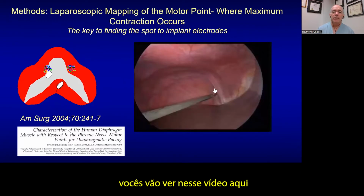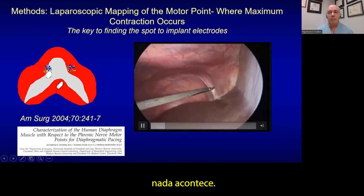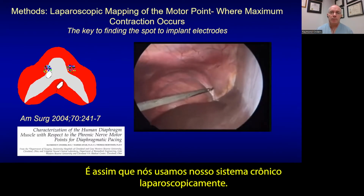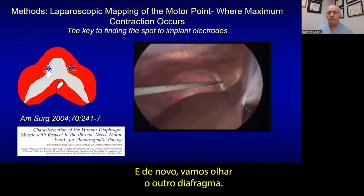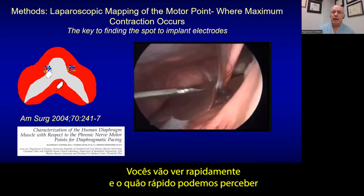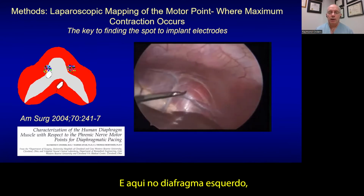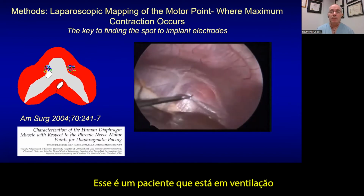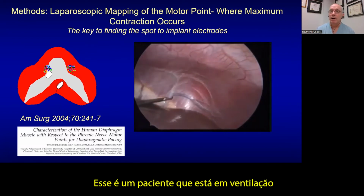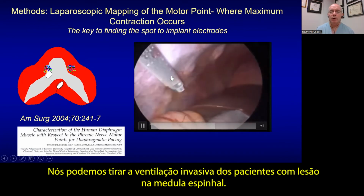Again, what you're going to see on this video here is how we're looking at the right diaphragm. As you can see in this right diaphragm, nothing's happening. This is how we laparoscopically use our chronic system. And again, we're going to check on the other diaphragm, and you'll see very rapidly how quickly we can tell. Again, that's a gastrostomy tube. And here on the left diaphragm, beautiful contraction. This is a patient who's been on a ventilator for many years. We can get patients off the ventilator with spinal cord injury.